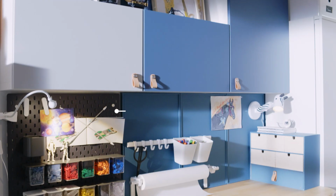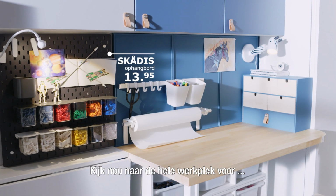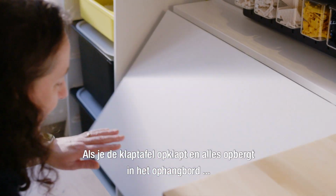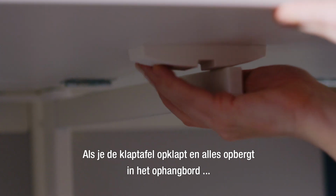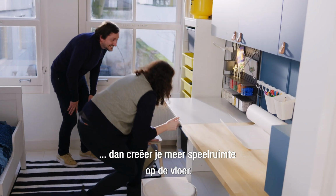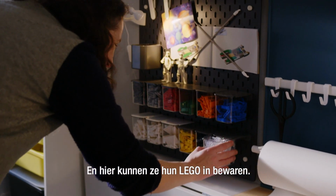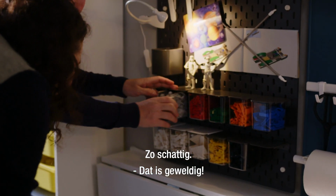Yeah, there you go. But look, this is like this whole bench for workbench for Alma. Als je de klaptafel opklapt en alles opbergt in het ophangbord, dan creëer je meer speelruimte op de vloer. And look at all the storage for the Lego. So cute. That's amazing.